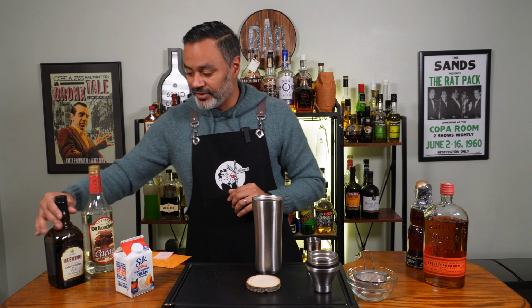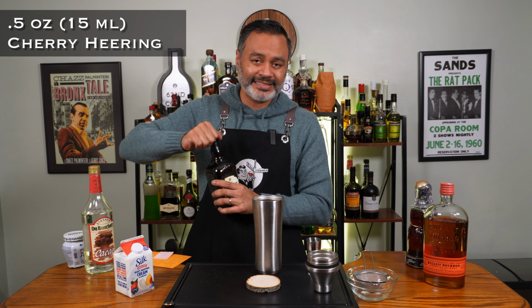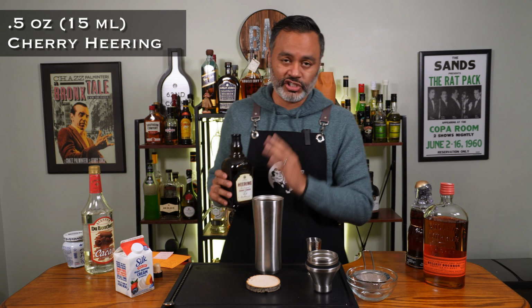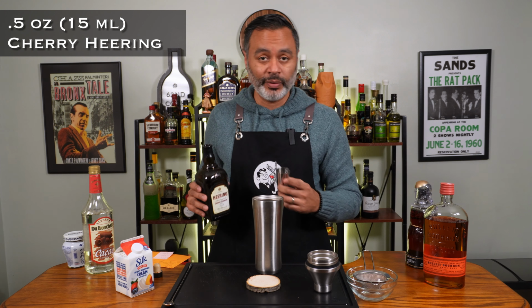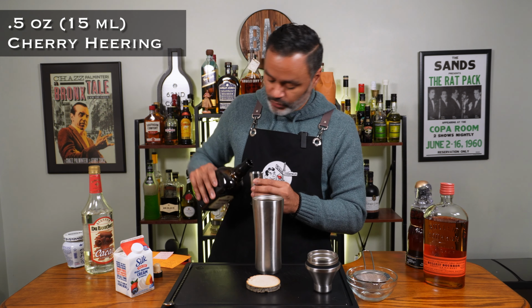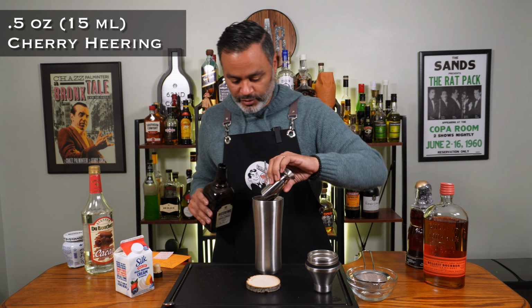And then we're gonna do a half an ounce of cherry Heering, all right? Now, one thing you wanna know is this is not the same thing as Luxardo Maraschino liqueur. This is a very different kind of cherry liqueur. So if you can find some sort of cherry brandy that's similar to this, go ahead. I really recommend cherry Heering, all right? So a half an ounce of cherry Heering. All right, beautiful.